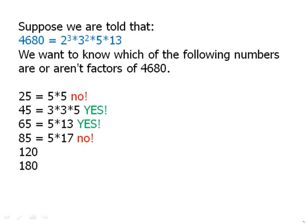120, well, that is 40 times 3. 40 is 8 times 5, so we have a 3 and a 5 and then an 8, which is 2 times 2 times 2. Well, we have a 2 cubed, we have a 3, and we have a 5, so we're all set. Means that this would be divisible by 120. 180, well, that is 30 times 6. 6 is 2 times 3. 30 is 6 times 5, so we get 2 times 3 times 5, so we need 2 powers of 3, 2 powers of 2, and 1 power of 5, and we have all that in the prime factorization of 4680. So in other words, 4680 would be divisible by 180. That would actually work. So we've used the prime factorization to figure out whether these other numbers could be divisors of 4680.